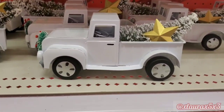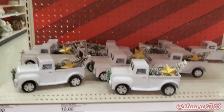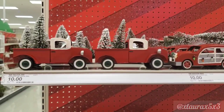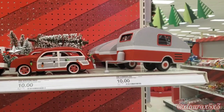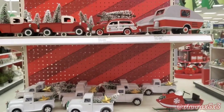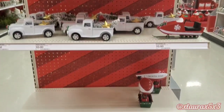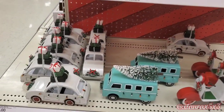We have a good stock on their automobiles this time. Everything here is priced at $10. In my Family Dollar video I uploaded yesterday, I showed you that they have some campers and some trucks way bigger than these for $8. So check out that video if you want a bigger size and more affordable.